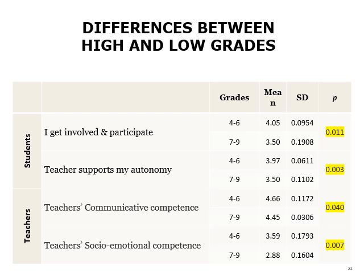So I separated the 4 to 6 grades because we have teacher data from all the way from preschool, but we only have 4 to 6 and 7 to 9. So there are differences in "I get involved and participate" and "The teacher supports my autonomy." These are rated higher in the lower grades.